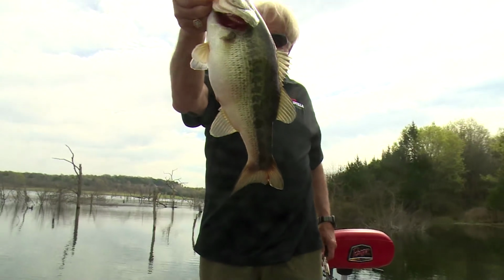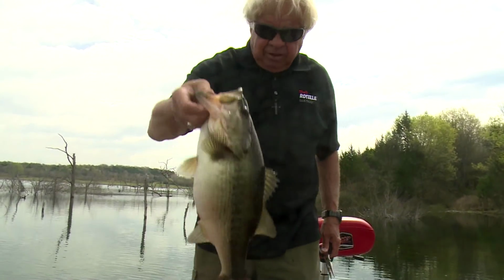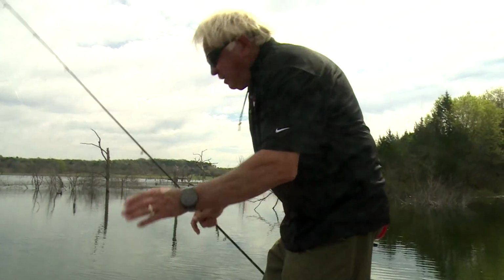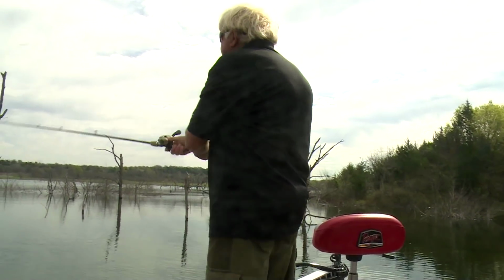Look at the belly on that. And that's the kind of fish you want to catch in the springtime. See that big broad belly? That's a girl bass right there. I'm talking a girl bass. I love them, I love them, I love them.